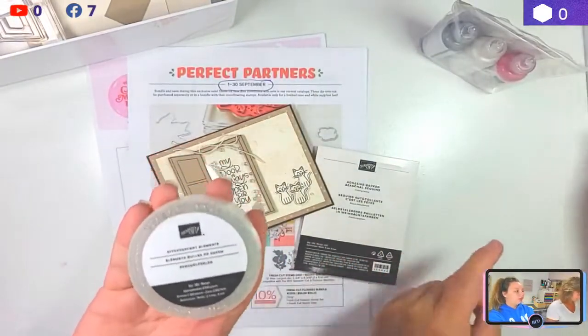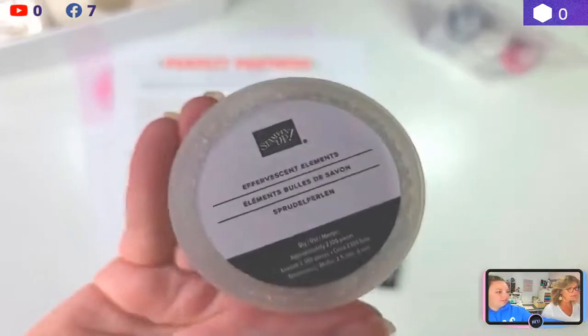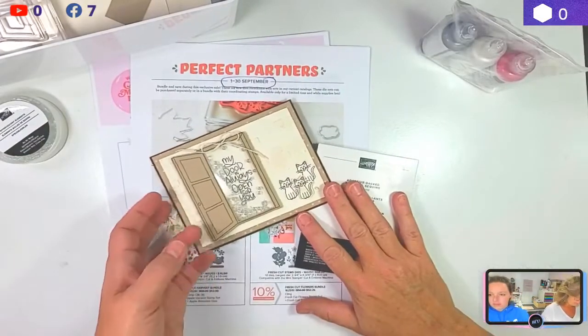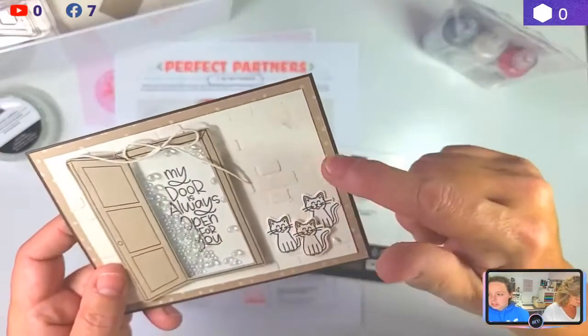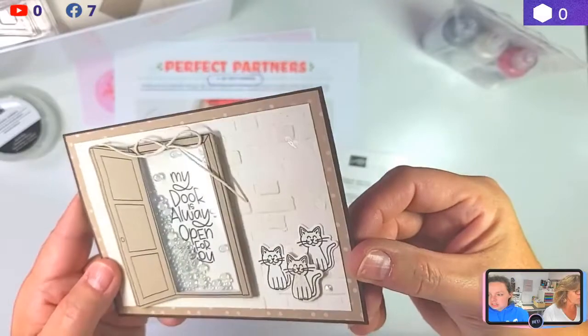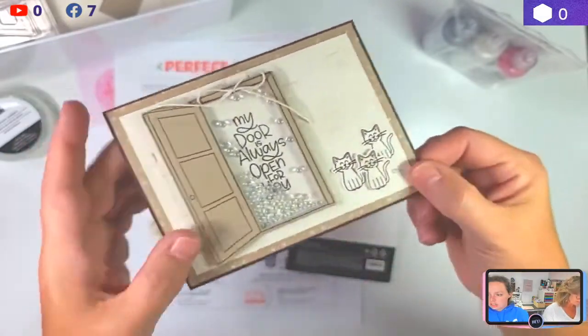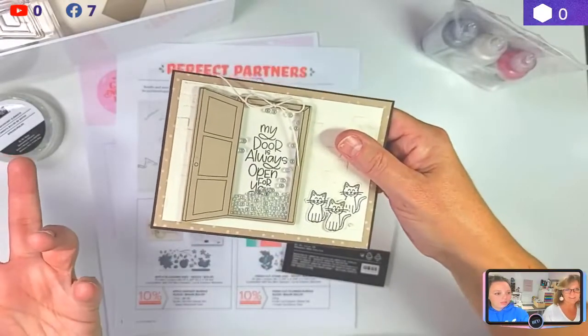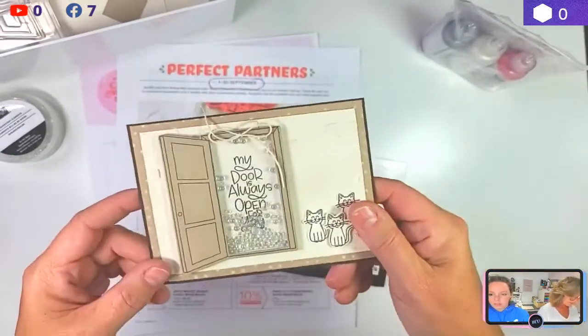It's dark over here because you have the camera up really high and our lights don't go that tall. I had two dots here, and as you can tell, I totally made a mess out of my card. But it's just a fun card. It's a shaker card that we're making out of the door. It's the first thing I thought of when I saw the door, and I made it happen.